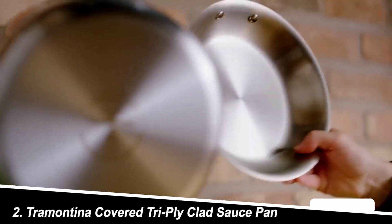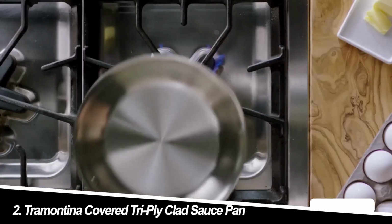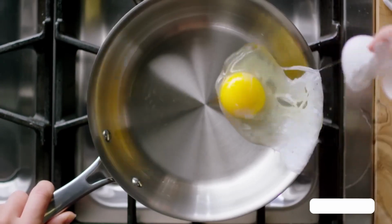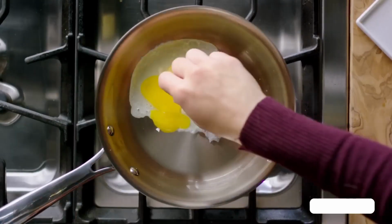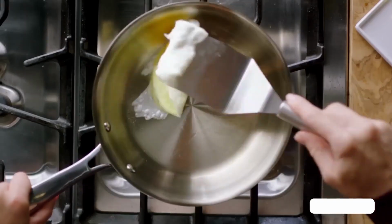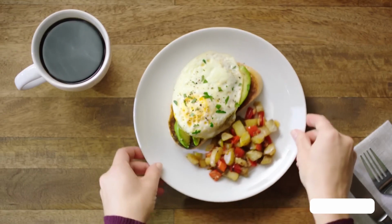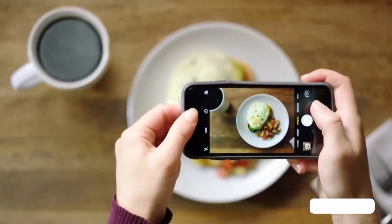Number 2. Tramontina covered tri-ply clad saucepan. For those seeking excellent value, the Tramontina covered tri-ply clad saucepan shines. Mimicking the All-Clad's 3-ply construction at a significantly lower price point, it offers impressive heat distribution and performance. The included lid fits snugly, preventing messy spills during boiling or simmering.